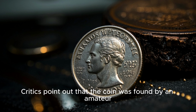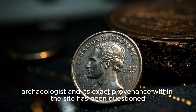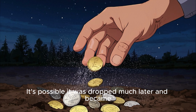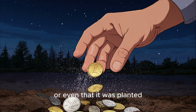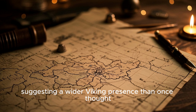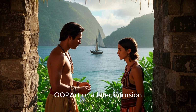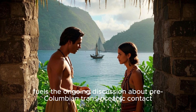Critics point out that the coin was found by an amateur archaeologist, and its exact provenance within the site has been questioned. It's possible it was dropped much later and became mixed with older artifacts, or even that it was planted. However, other Norse artifacts have been found in the Canadian Arctic, suggesting a wider Viking presence than once thought. The Maine Penny, whether an authentic OOPArt or a later intrusion, fuels the ongoing discussion about pre-Columbian transoceanic contact.